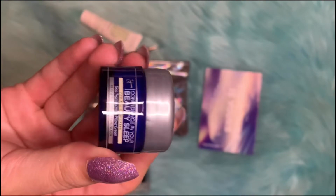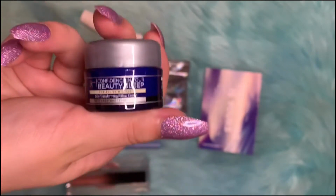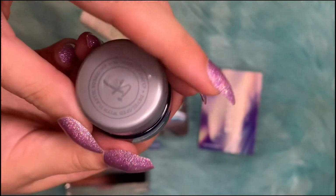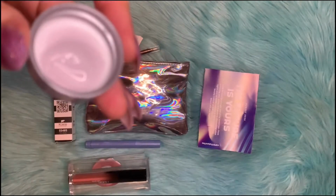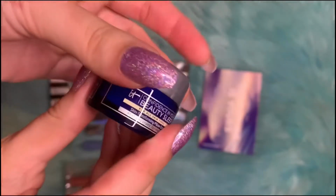The next product is this It Cosmetics Confidence in Your Beauty Sleep Night Cream. And the full-sized product retails for $54. This is the mini version. Interesting smell.